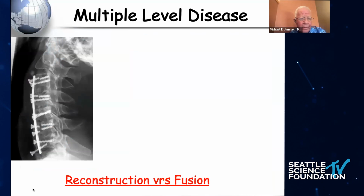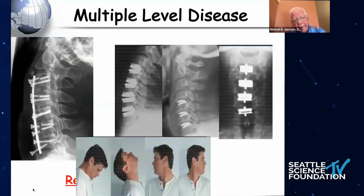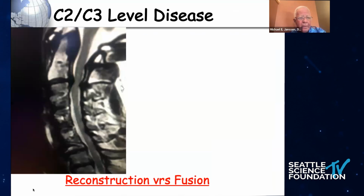We've all seen these horrible outcomes with our fusion technologies, and I think some of these are better to do compared to what we have done historically with fusions over multiple levels. Quicker, faster recovery. Patients can get back to doing things that they really want to do, and it can be a great outcome. And it's an expanded indication.